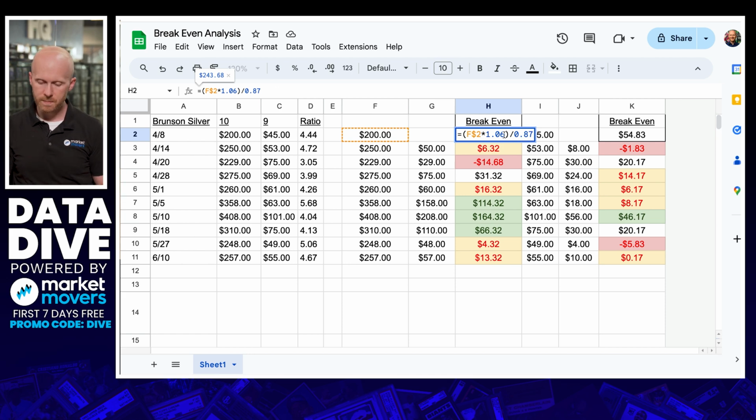So I multiplied by sales tax. And then what I did was I divided by 0.87. Why did I divide by 0.87? That gets you to your 13% fee structure in reverse to know what the total is that you need to hit. So in this case, if you bought this card on April 8 for $200, you need to sell this card for at least $244 or you're actually losing money. So that's a $44 difference. Same thing here, $45 for this card. You need to sell it for $55 to break even.